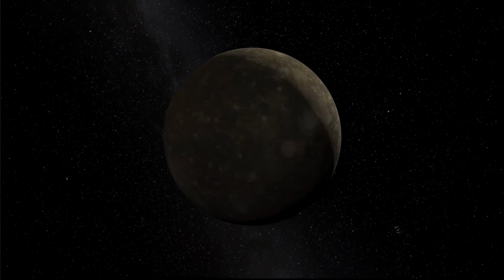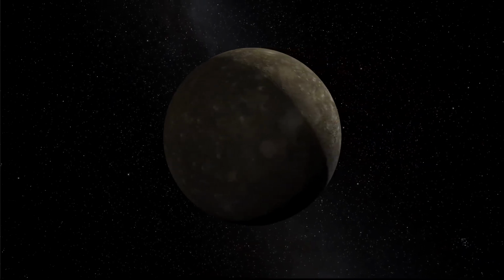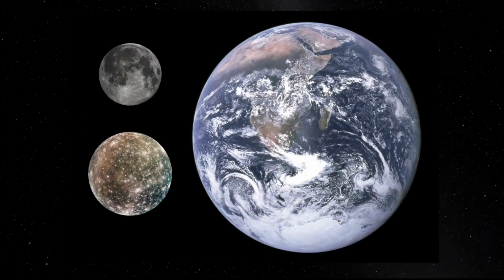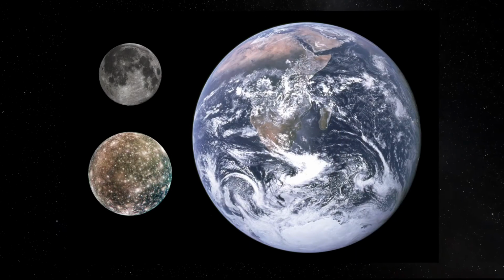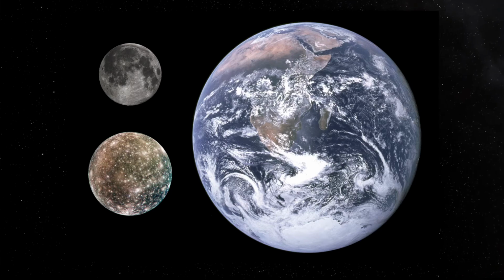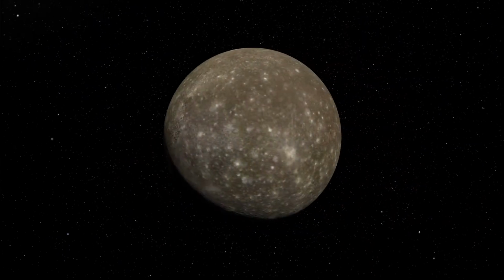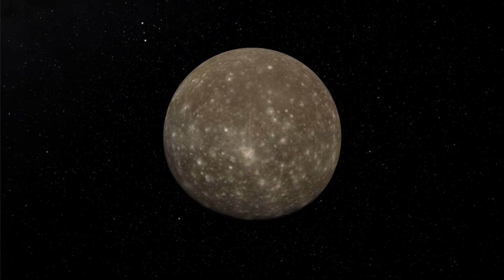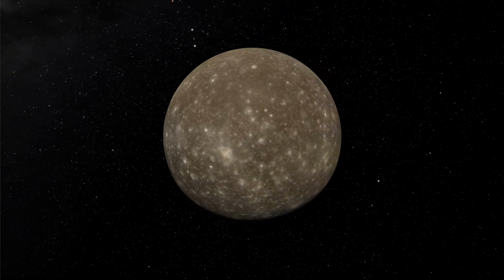Here we are at Callisto, and Callisto is actually the largest moon in the entire solar system, and we can see how large it is compared to Earth's moon. It is the outermost of the Galilean moons, and it's covered in impact craters.